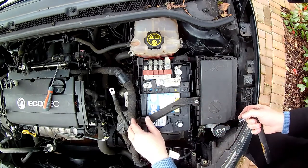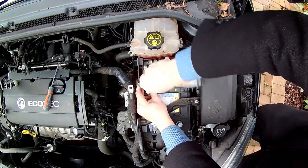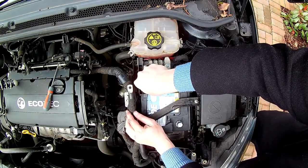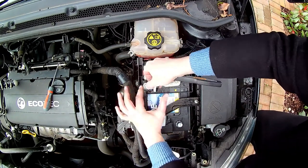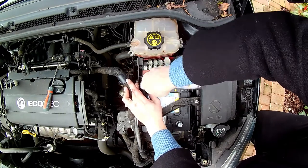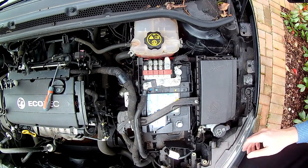Go. Of course I missed a bit. This is supposed to have gone on here before I put that nut on, so that's a fail. So put the starter motor wire back on, tighten that down. And we can put the cover back on there now.